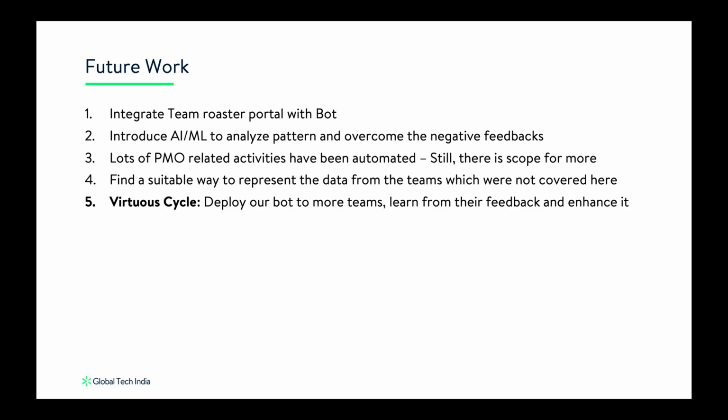Our future work. First, we need to integrate the bot with the team roster, so absence management of an engineer can be tracked by the bot, and on time off, the engineer does not get assigned any ticket. We are planning to integrate artificial intelligence and machine learning to analyze the pattern and overcome the negative feedback. A lot of PMO work has been eliminated by the bot. Still, there is scope for more. We need to deploy the bot for more teams and learn from their feedback and together enhance it.